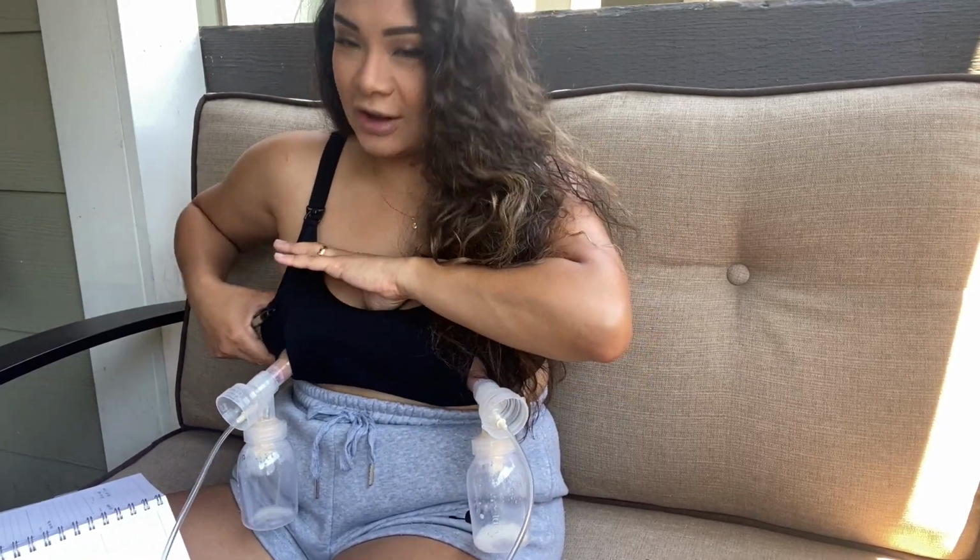I'm sure you guys that are pumping moms out there, breastfeeding moms, you always have a slacker boob. So this one is so much faster at getting milk out, and then this boob over here just takes forever to get some milk out. So I just have to massage the breast so that milk comes out. But this one just sprays milk out real fast. But anyways, if you need a reminder, remember to massage your breasts when you're pumping, because that helps a lot to get more milk out.